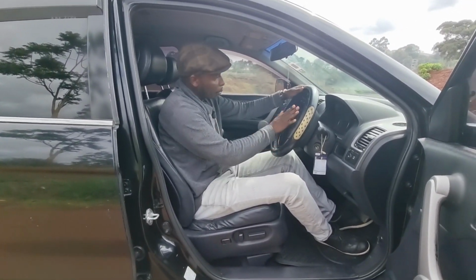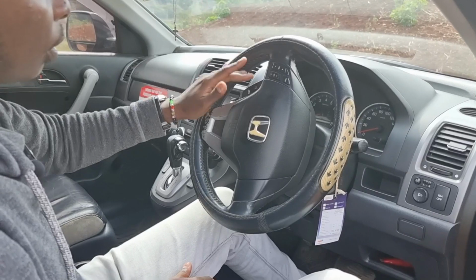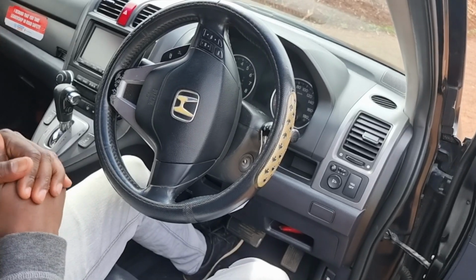Also, if you come close, the steering wheel has several steering wheel controls for the volume and for the phone, for changing the channel, for the radio, which is quite good. It's something that you can always have.